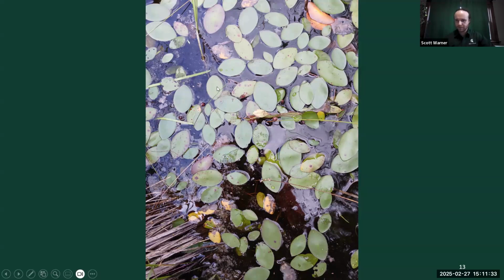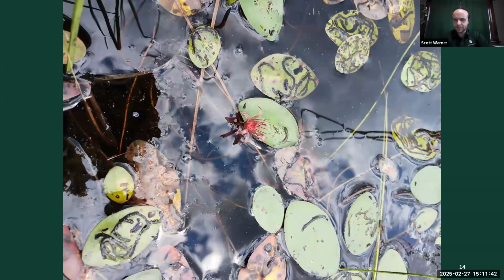Another nice one I encountered in this pond was Juncus pelocarpus. And it's also an interesting plant because of its phenology. This is a close-up of a flower. And they actually have two phases, these flowers do. They've got a male phase and a female phase.